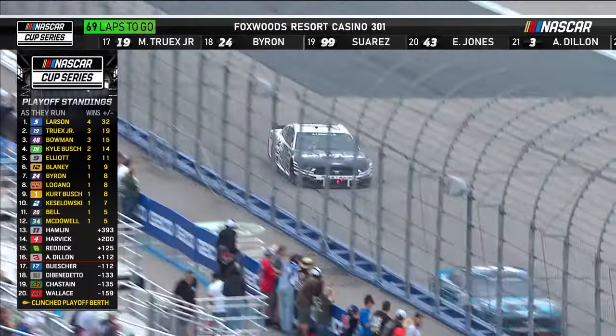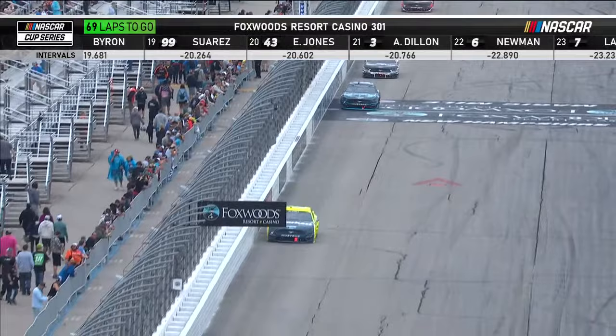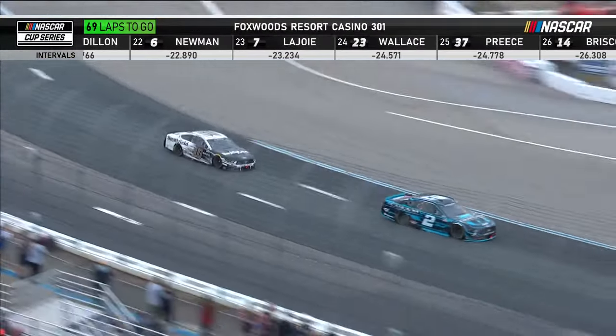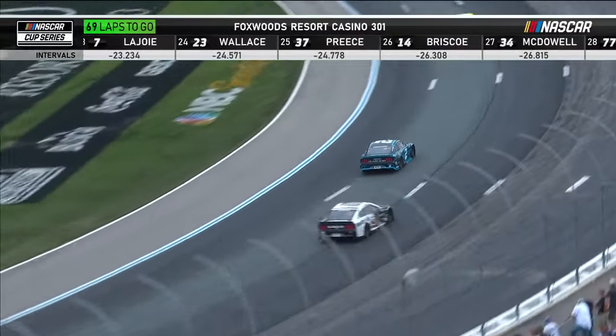Well, listen, let's talk about Eric Almirola, not just because he's third, but because he's the fastest car. Right? I mean, he is running these guys down almost every lap. He is the fastest car. Fastest car. Yeah, I am.